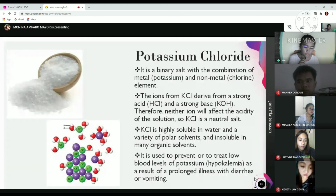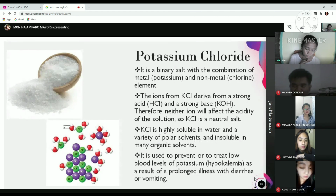Potassium chloride is highly soluble in water and a variety of polar solvents, and insoluble in many organic solvents. As potassium chloride dissolves in water, the ions are hydrated. Polar water molecules are attracted by the charges on the potassium and chlorine ions. It is used to prevent or to treat low blood levels of potassium, which is hypokalemia, as a result of a prolonged illness with diarrhea or vomiting.